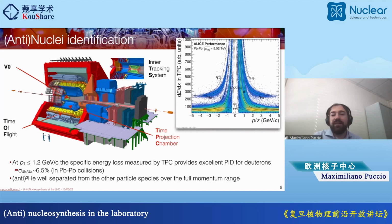To identify nuclei, we use two different techniques. The first one is the study of the specific energy loss in the time projection chamber, the TPC. Here on the top right, you see the specific energy loss in the TPC as a function of particle rigidity. On the right of this plot you see all the particles, and on the left you see all the antiparticles. You see very clearly the bands of helium-3, deuterons, and antideuterons, anti-helium-3. For Z equal 2 nuclei, so helium-3 and anti-helium-3, this already provides very good PID. For Z equal 1, so singly charged nuclei, it is very good only at low momentum, where with a precision of 6.5% you can really distinguish these particles from the other light nuclei.